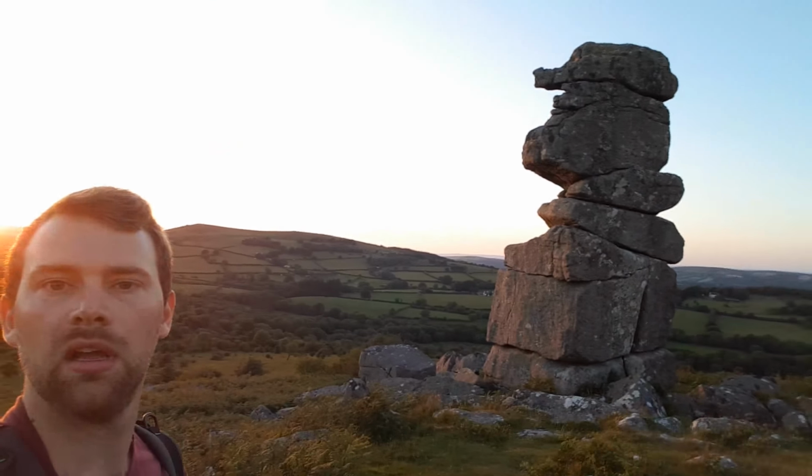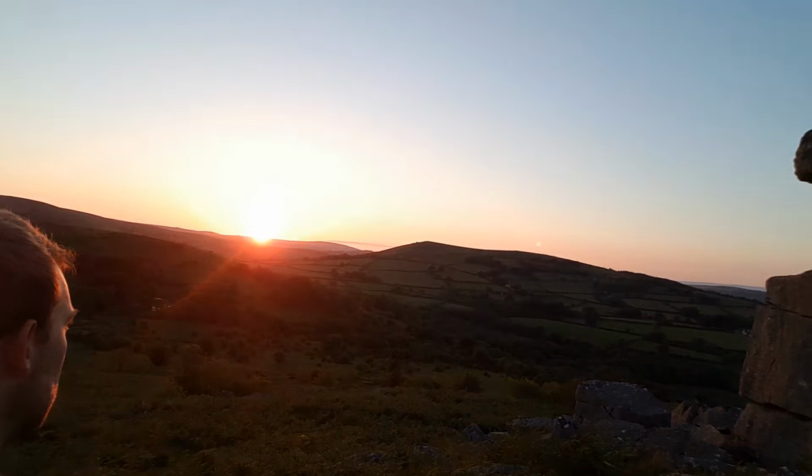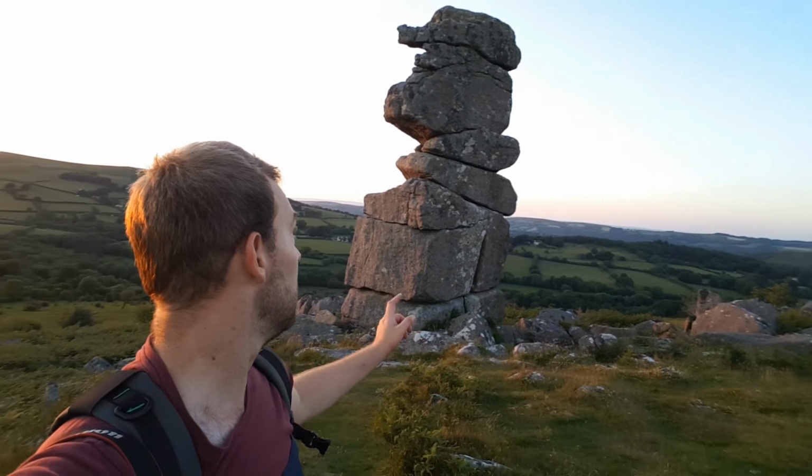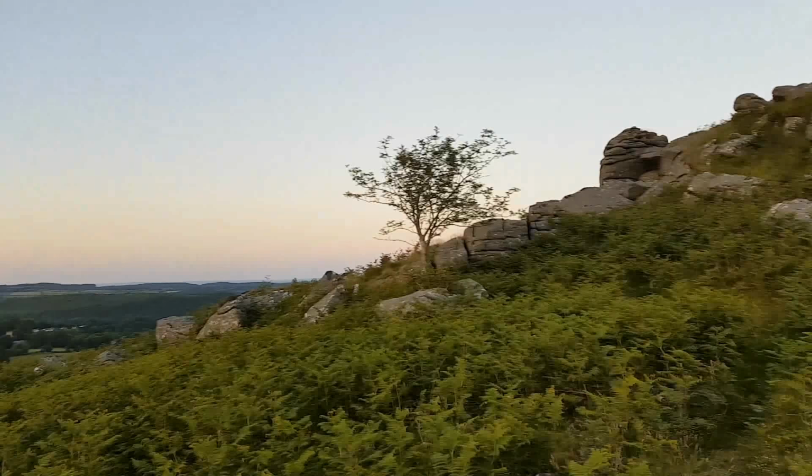So. I'm just gonna set up. There's a bit of color in the sky. It's just about to go down. So if I do a time lapse, which I'm not sure I will, I'll probably be doing HDR anyway, because it'd be difficult to use a filter on this because it's so high, it will make the actual rock formation quite dark as well. So I will see you in a minute.